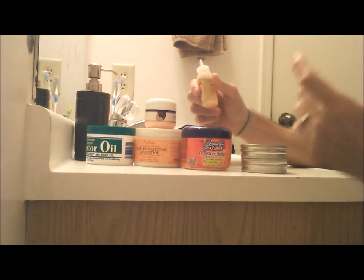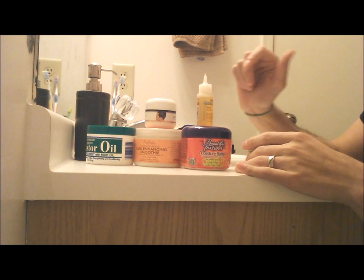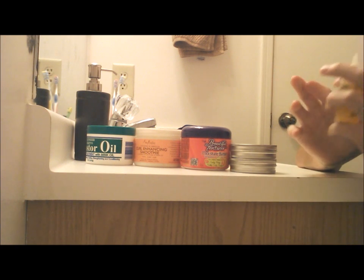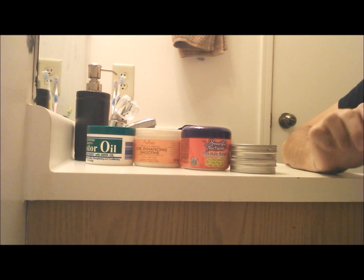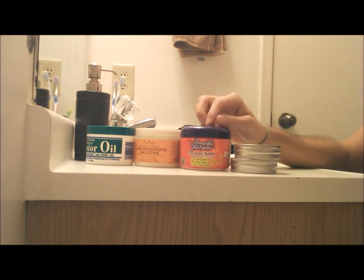But yeah, so that's up to date of what I'm working with. The products that I have used, and basically what I'm using right now is everything that you see here except for these two, on a daily basis, if not every other day basis. I'd say on an every single day basis, I'm using these two. This is the Wolfing Pomade and the Beautiful Textures Moisture Butter.